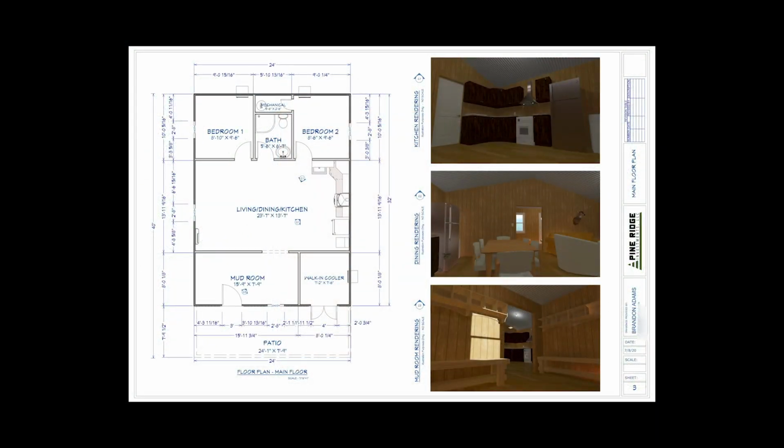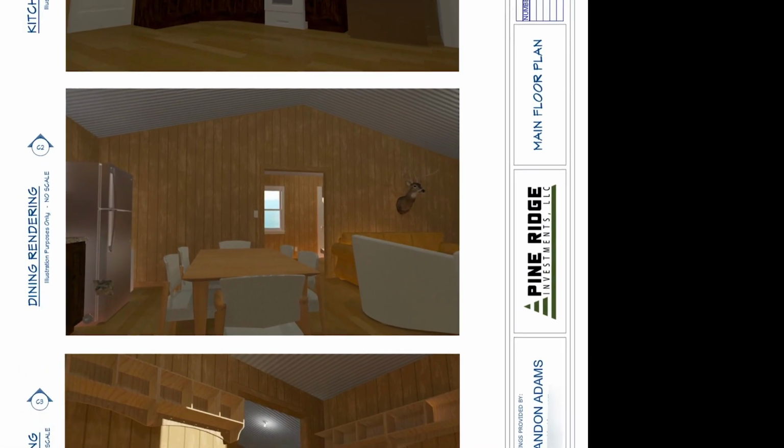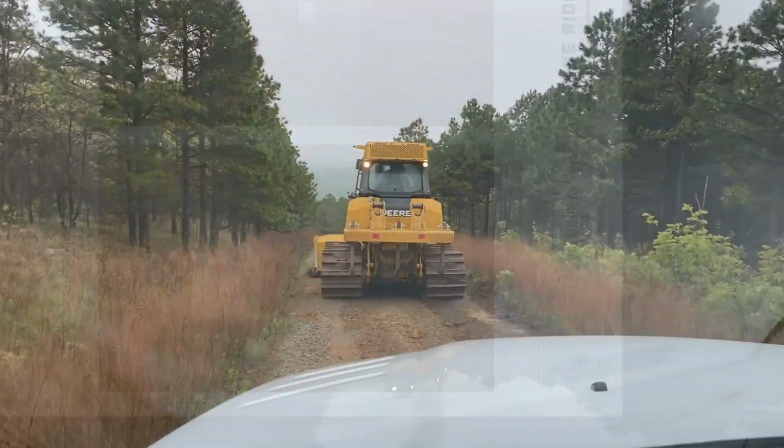But the cabin itself is pretty simple. Two bedrooms, and we'll have a mud room. And one of the cool things about it is we'll have a walk-in cooler.